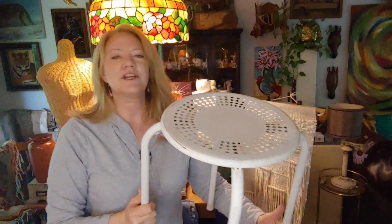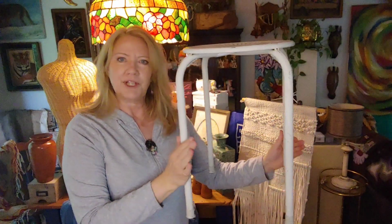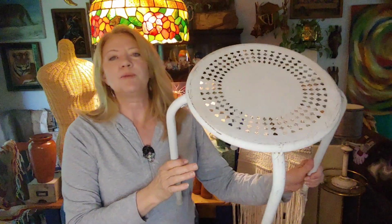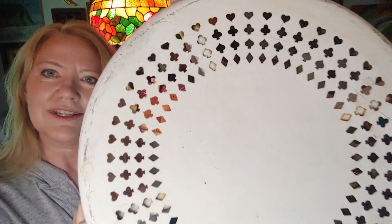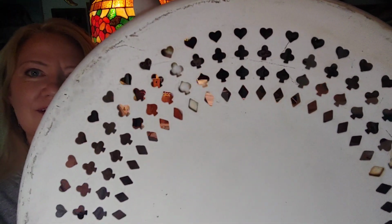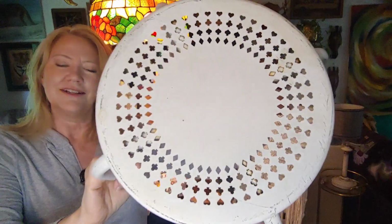Another vendor that was there, I only purchased one item from him, was this metal plant stand. He only charged me $5 for it. I love plants, so I said okay, but then I took a closer look at it, and look, it has all the card emblems. It has the hearts, the clubs, the spades, the diamonds. I thought that was so unique. That was it for that flea market.